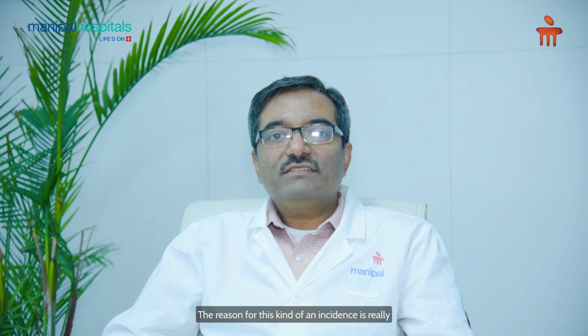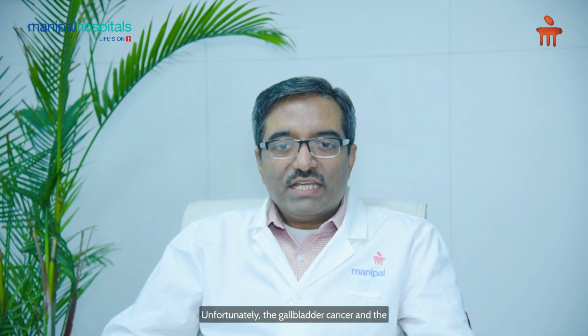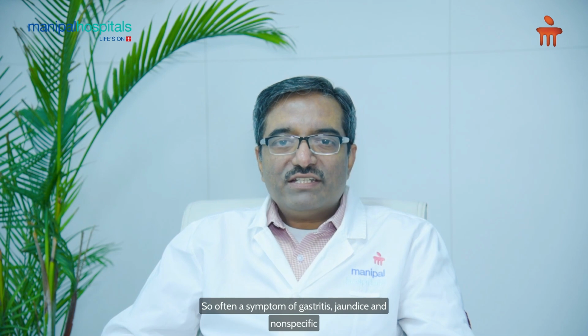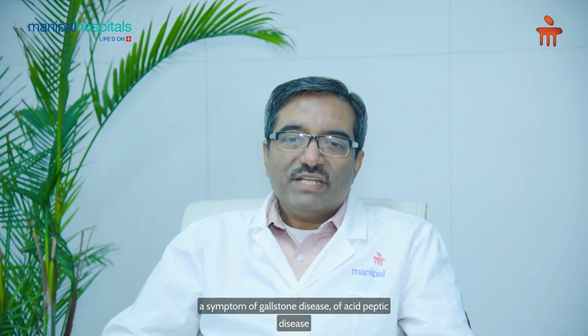The reason for this kind of an incidence is really speculative mostly, but we are going to focus our attention on the symptomatology and management of this disease. Unfortunately, the gallbladder cancer and the other diseases of the upper abdomen have quite overlapping symptoms. So often a symptom of gastritis, jaundice, and non-specific pain in the upper part of abdomen can be a symptom of gallstone disease, of acid peptic disease, and also of a gallbladder cancer.